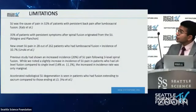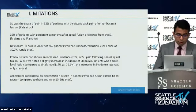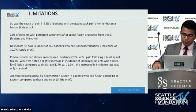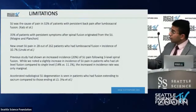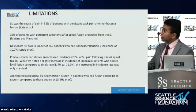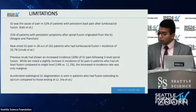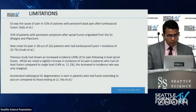35% of patients have persistent symptoms after a spinal fusion that originated from the SI joint. And then new onset SI joint pain in 28 out of 262 patients who had lumbosacral fusion. This is another study, and the incidence was about 10.7. The difference between this study and the study I'm presenting today was that they used patients with S2 AI screws and iliac screws. So those constructs, of course, transgress the SI joint.